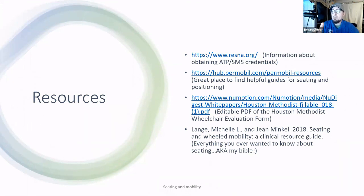Permobil, so they are awesome for resources. They have these little seating guides for seating and positioning, kind of troubleshooting guides. I handed those things out like candy. But you can go, they have PDFs now that you can download. So if you're interested in any of this stuff, definitely go check those out. They're super helpful. Houston Methodist, like I said, is on New Motion's website.